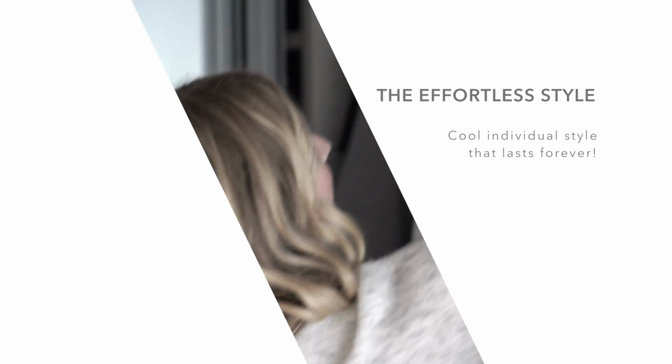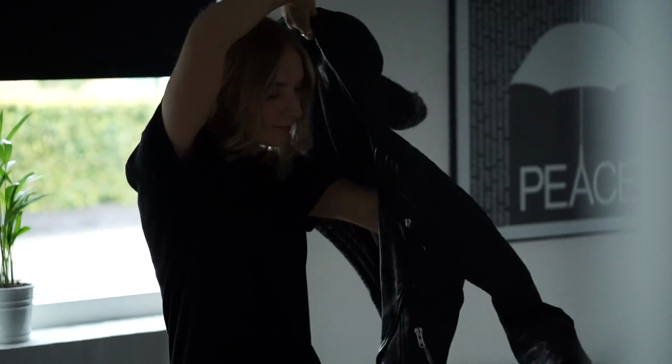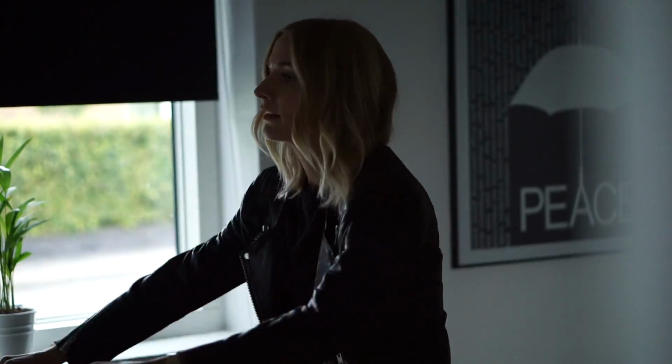Cool and effortless style is achieved when you figure out what truly works for you in real life and what brings out the best in you at the same time. In this series, I will help you take the first steps in order to build and maintain your very own cool individual wardrobe that you want to keep forever.